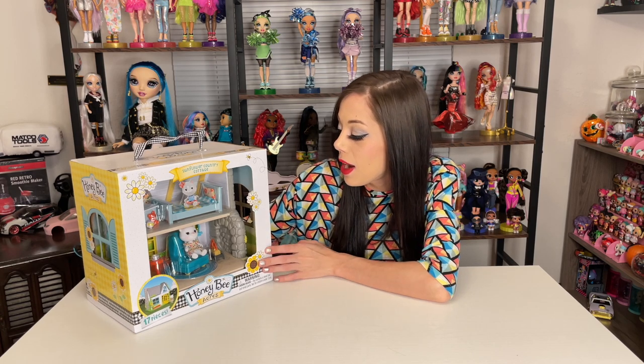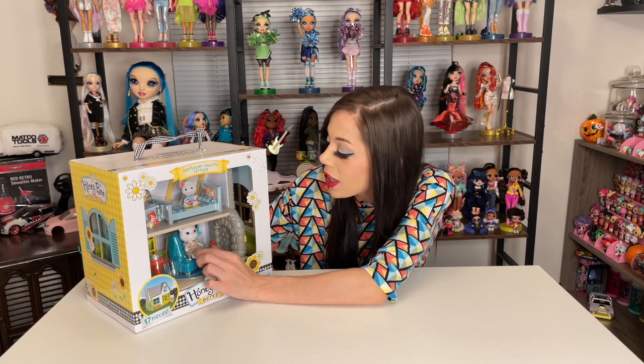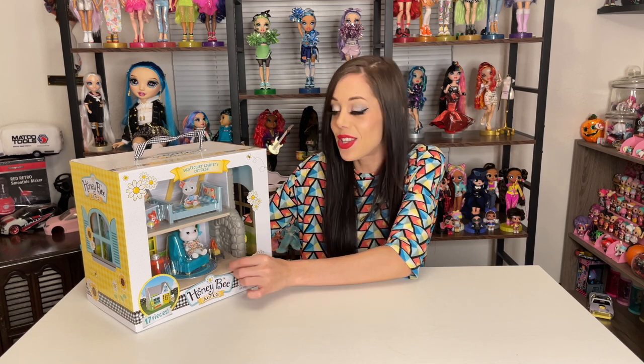This one specifically is called the Sunflower Country Cottage. And what drew me to it first was the kitty cat. I absolutely adore cats. They're my favorite. And plus this is a cute little white kitty, so I couldn't help myself. But I'm gonna get this open and review it with you. I'm kind of hoping that it will attach to the other house that I already have for them.